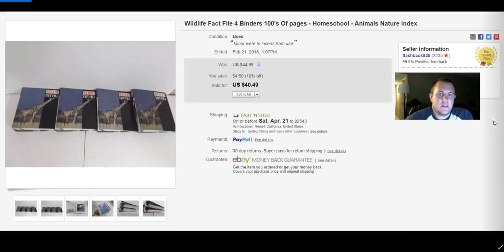Wildlife fact files, these do sell. I paid $3 each, $12, got $40.49. What hurt me was I didn't do a good enough job showing what was in there or counting the cards. I should have done a better job of that to give people a better idea of what I had. I had a lot of questions, and honestly, I just didn't respond with enough information, I think, so it took a while.